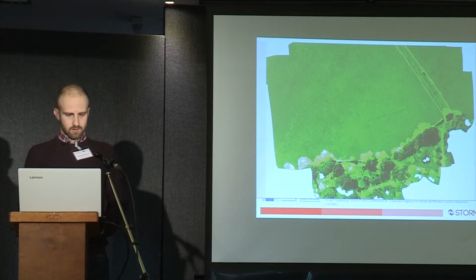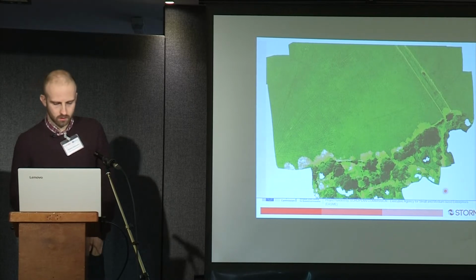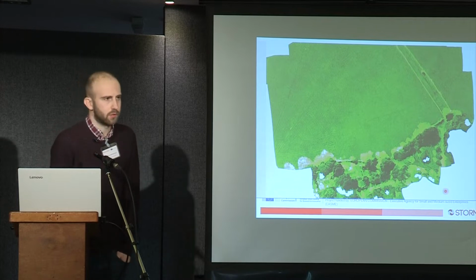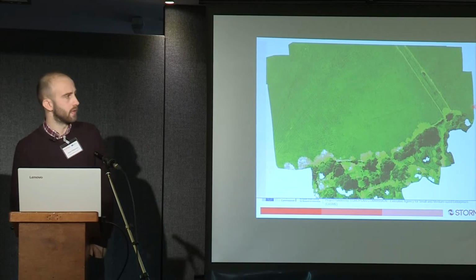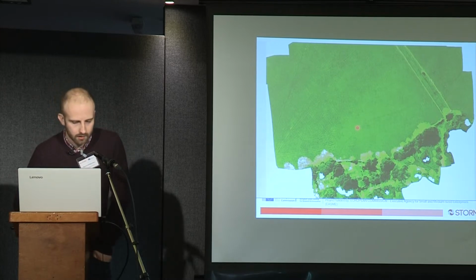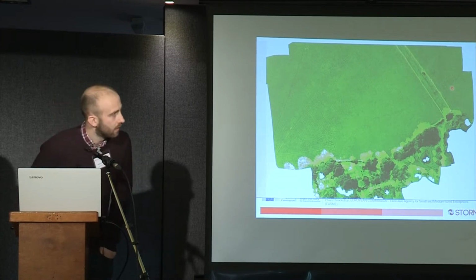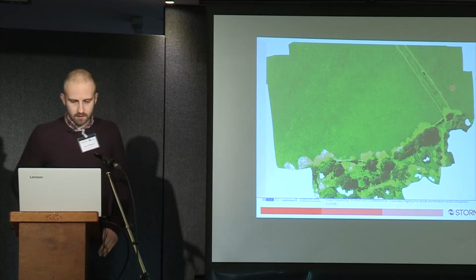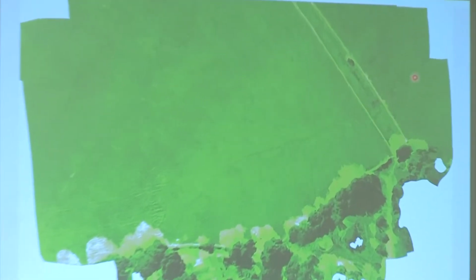If I get the pointer on. So, as part of the Storm project, we've been able to use multispectral cameras on drones. And this is a multispectral shot of the same field from this year. And you can just about make out the green arcing line here. Can you see that? Yeah? And that shows the Iron Age ditch in the field here where Anne saw it, but it also helps us track it further into the next field here and where it goes under her property here.